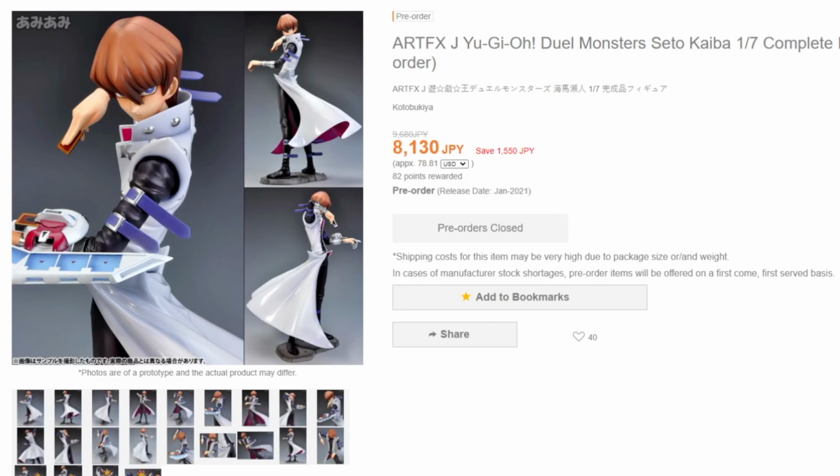Going with Yugi, we have Kaiba. Love it, love a good Kaiba. Kaiba. Wish I could do a good Dan Green accent.